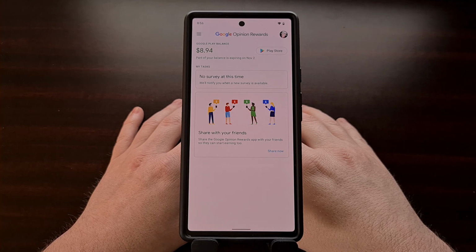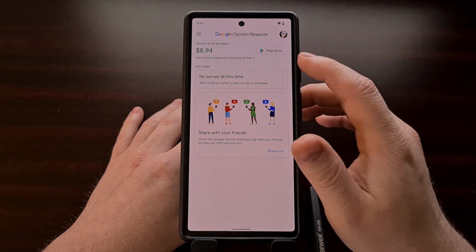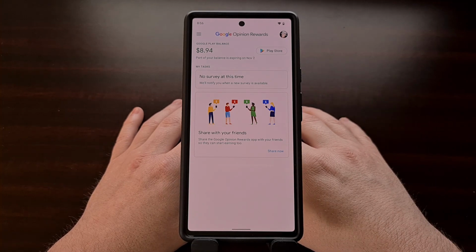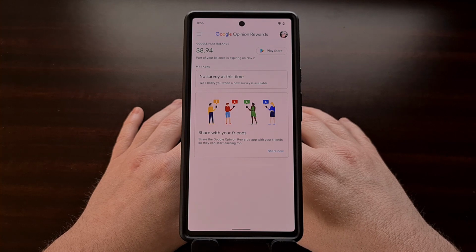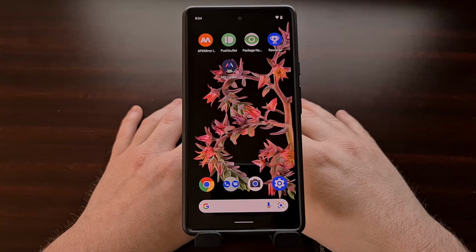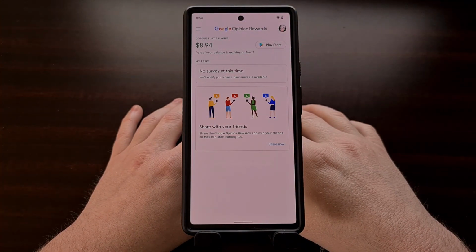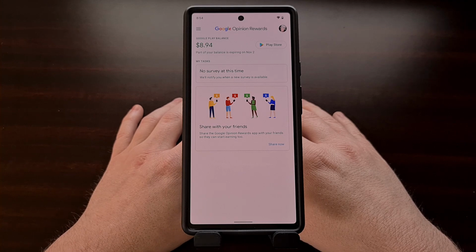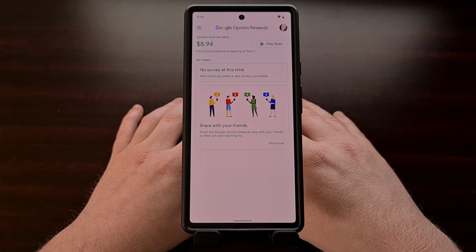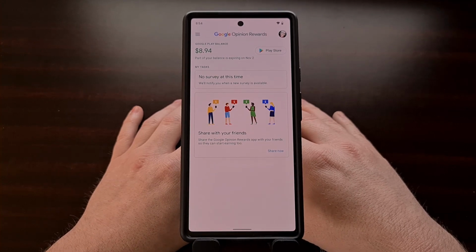So as a reminder for those who have been using this app for a while, be sure to check the app every now and then to make sure that you are not going to lose the Google Play credit that you have received already. So that's a summary of the Google Opinion Rewards application. This isn't something that's allowed me to buy anything and everything in the Play Store that I want, but it has helped me to buy things that I otherwise wouldn't have paid for if I actually had to buy it with real money.